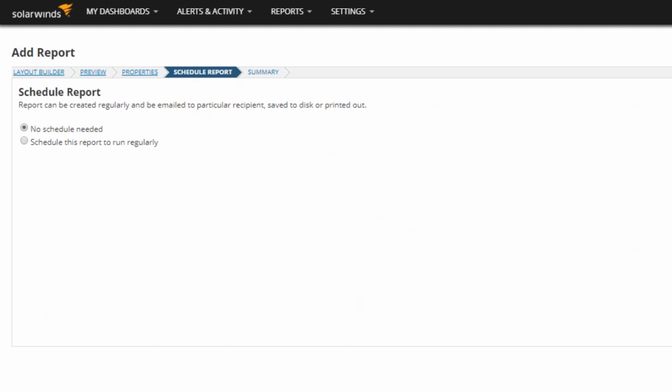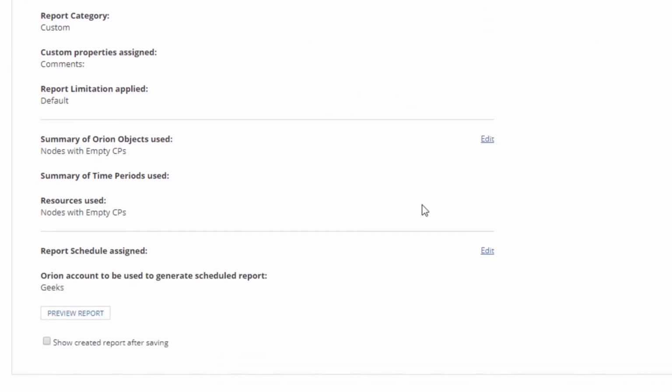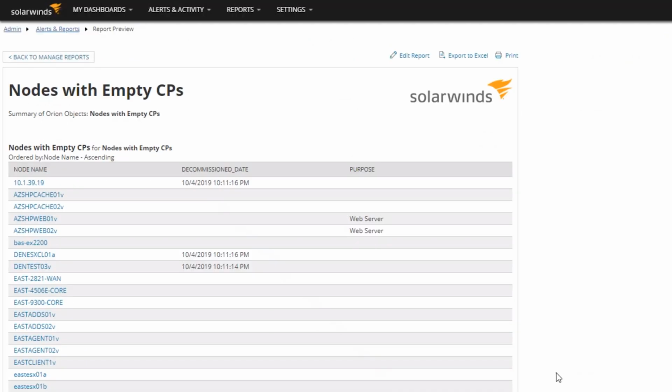This looks very similar to your alert creation summary as well, where it shows you what you did, shows you all the things that you created, and then you can preview it again if you want, or you can click this box here to show the report after saving. So we're going to go ahead and do that. We're going to show the report after saving, and it's going to take us into our created reports.